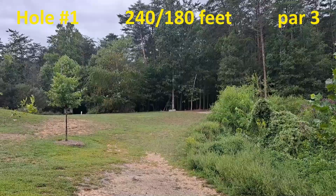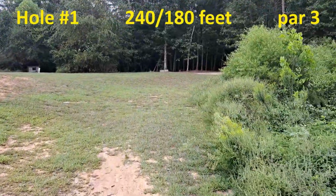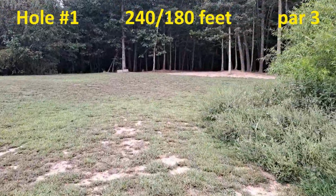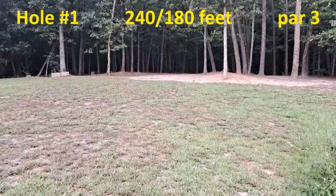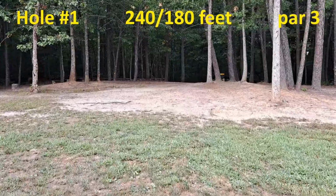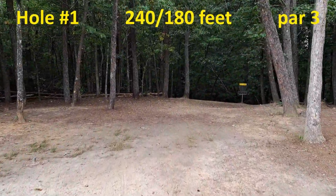First hole. The par and distance are at the top of the screen. This hole starts out in an open grassy area right beside the parking lot, and it doglegs somewhat to the right and goes slightly downhill. The basket is located in the woods up here. Overall, this is a pretty gentle hole with a pretty wide fairway to start out.